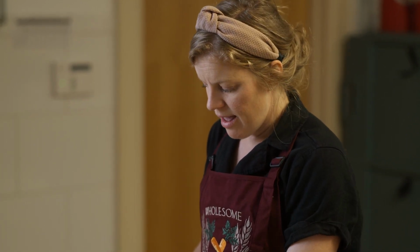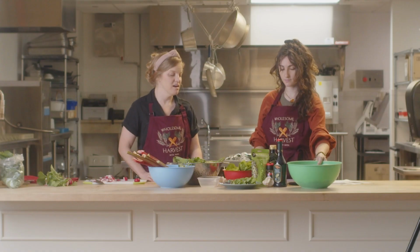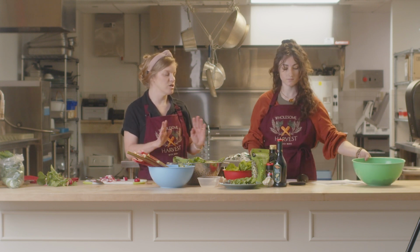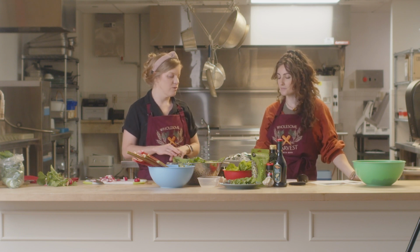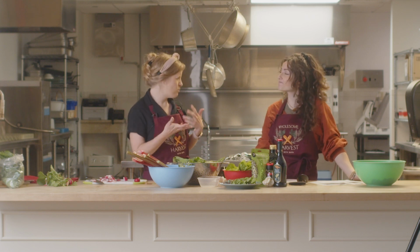And then we also have this rhubarb here, and we also have herbette, which the farmer told me is kind of like a cross between chard and spinach. I also looked it up and I saw it was called perpetual spinach. So we tasted it. What did you think of the taste?